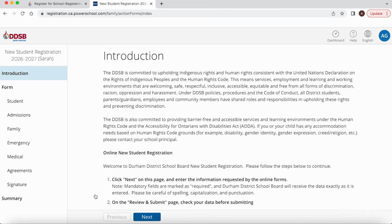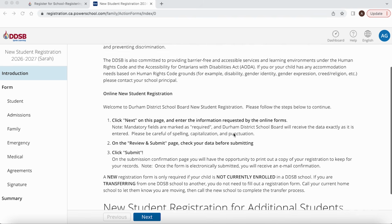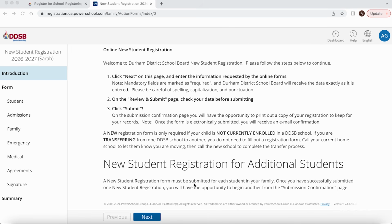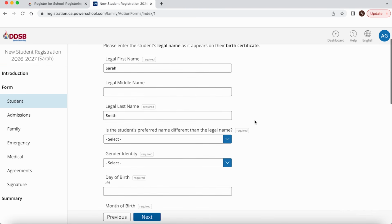When completing the new student registration form, you will be asked a series of questions that will require your personal information. Please ensure you have the contact information for an emergency contact, as well as your child's medical information if available. The first section of the form will ask questions specifically related to your child.